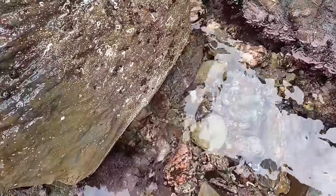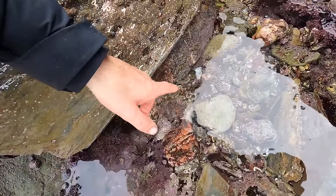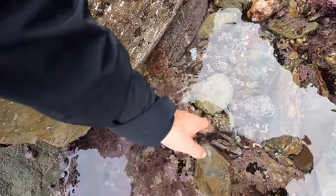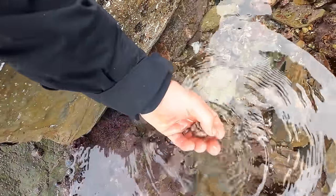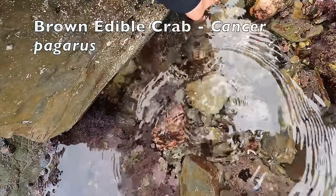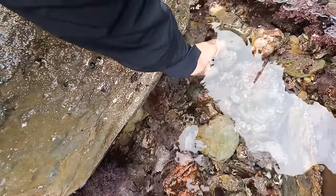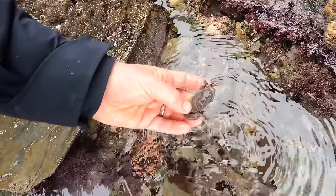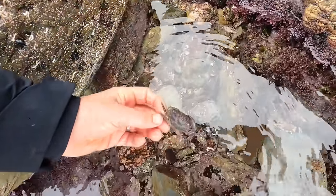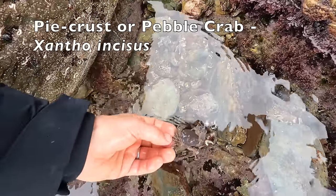Now you had to be fast to see them. There was a couple of fish in here and they've bolted. Let's see if I can find them in a second. There is a little tiny brown edible crab. He was trying to make a little sneaky getaway. Seen you. Another male furrowed crab. These are also called a pie crust crab. Xantho incisor.